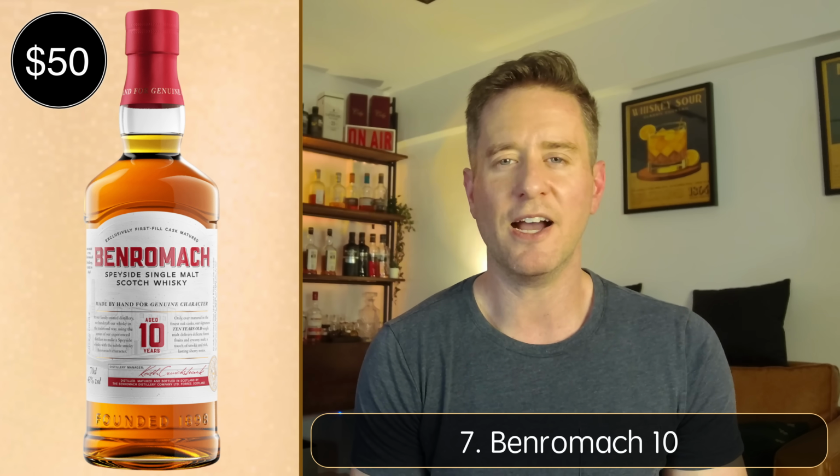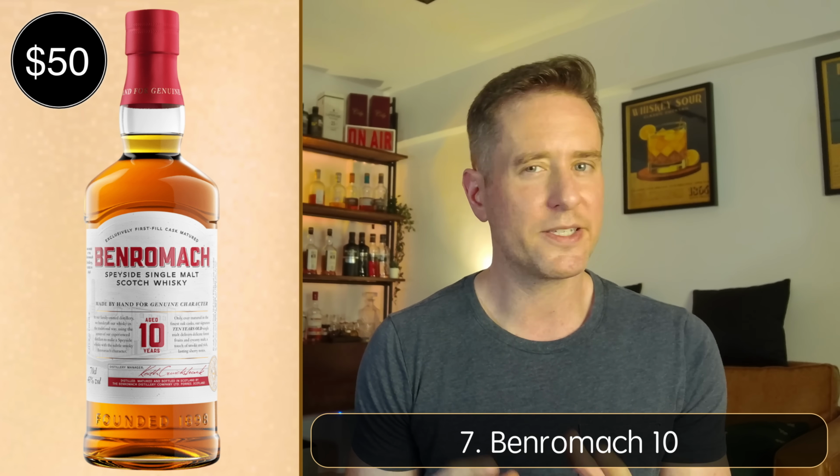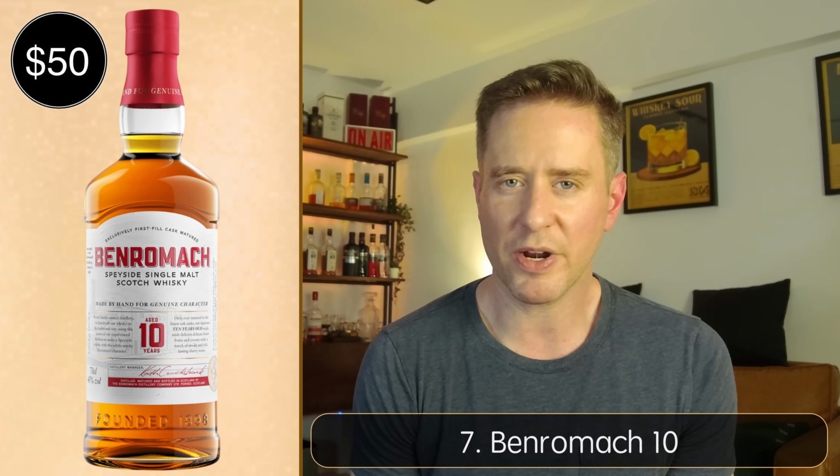Okay, so coming in at the back of this list at $50, I've got Benromach 10. Now, I'll admit, for me, it's not a love, but it is a like. But I know so many enthusiasts that absolutely adore this whiskey, and it definitely is a crowd pleaser. This stuff is 43% ABV, exclusively matured in first fill casks. They don't tell us what kind, but it's most certainly bourbon and sherry.